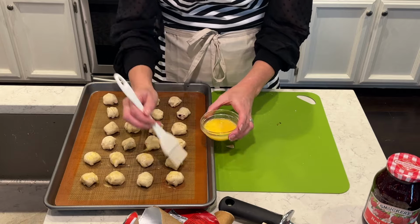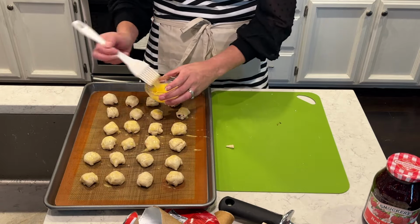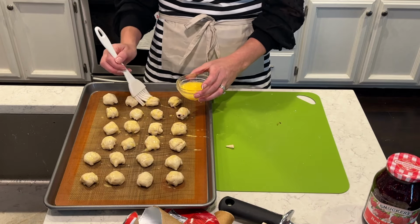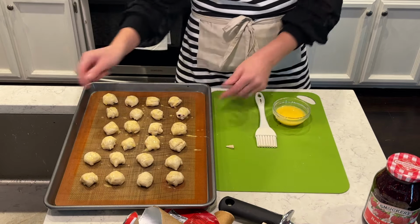I'm just brushing the tops with some melted butter, and it gives it an awesome taste as well. I'm going to bake these in the oven at 350 for about 11 to 13 minutes, and they are just amazing.